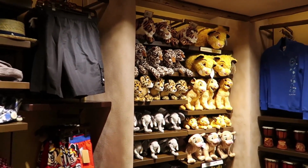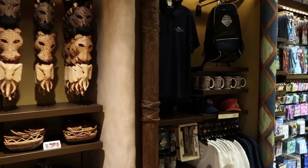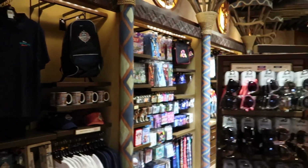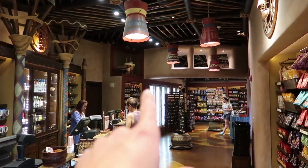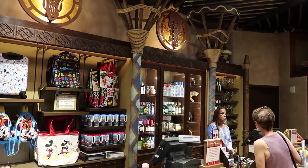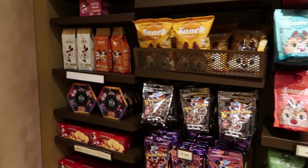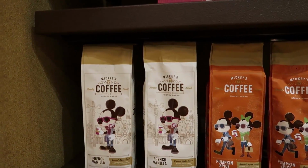Very similar to the other gift shop that was in the other side of the resort. But this side, of course, has more DVC stuff on it because this is a DVC resort, Kidani Village is. And then they have sundry and other type of grocery that you can get. You know, liquors and cigars and stuff like that. And then candy and all kinds of other little snacks. Coffee. We had this coffee once and it was delicious.